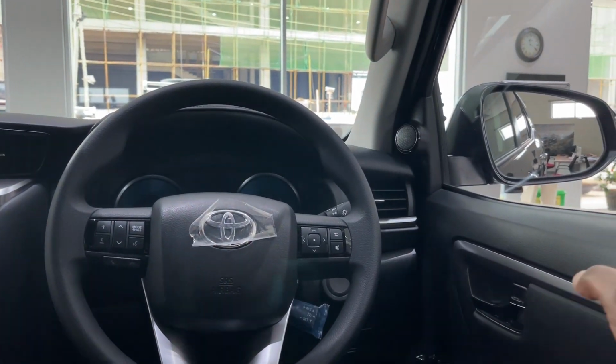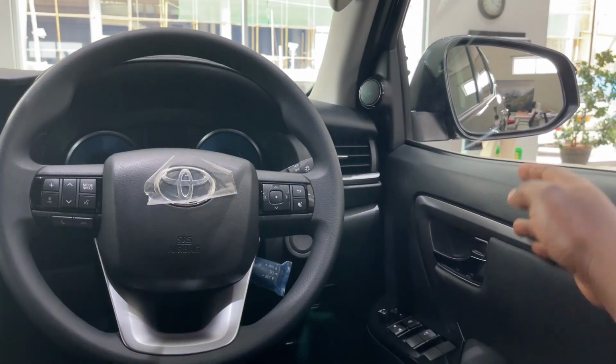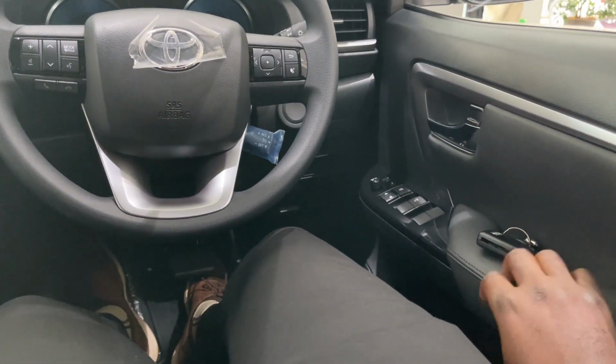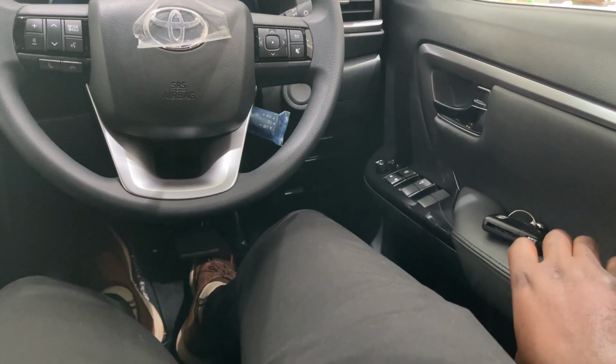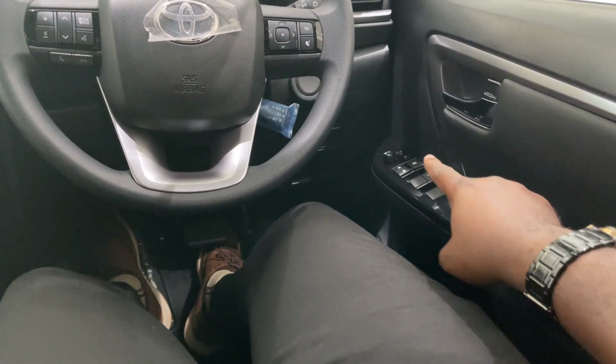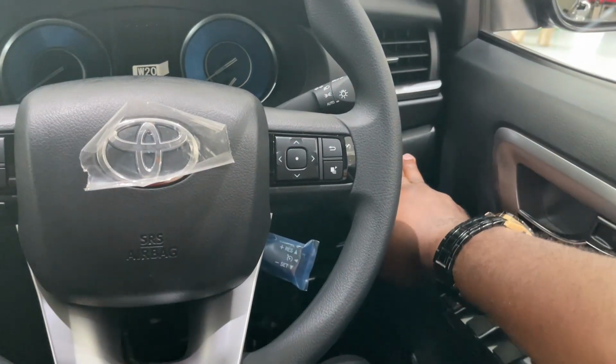The material on the door is plastic, but it mimics leather. And when you touch down here where the armrests are, it is really leather. It is really soft leather, and I like it. We have our controls for the power windows right there. We have a cup holder here on this end.